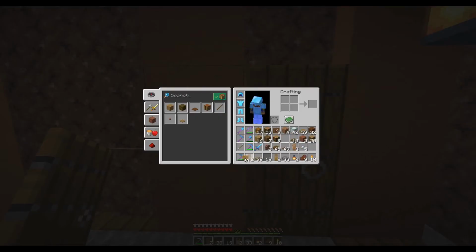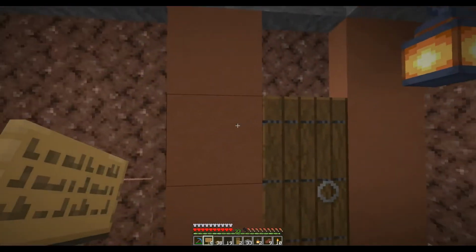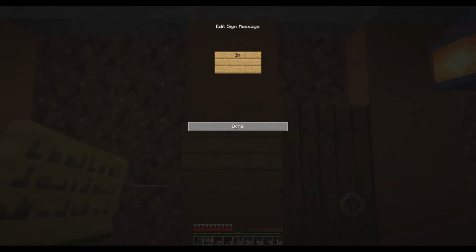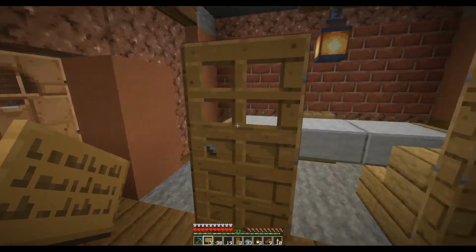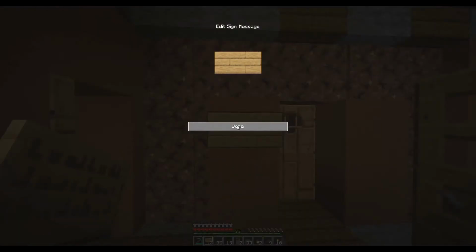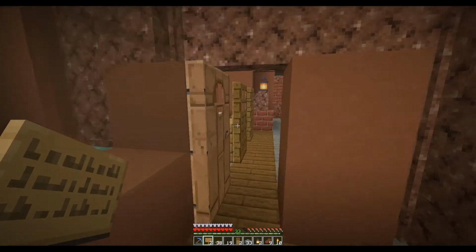I did bring some signs, so I thought maybe here I can put room. So I got an interrogation room here. And if I put like line up view, V-I-E-W, viewing room. That'd be the lineup viewing room. So you go in here to view people in the lineup.